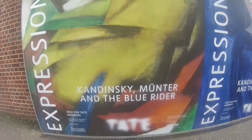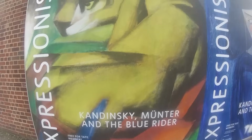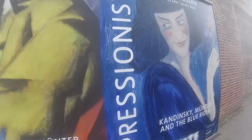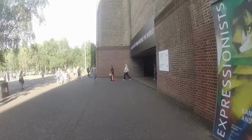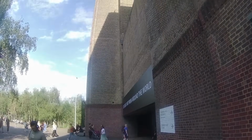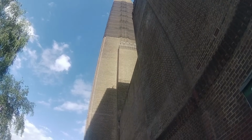Here you've got an example of a couple of exhibitions. The Sky Munter and the Blue Rider, coming, well, it's now between April and October, and as you can see, same thing as well. So it gives you an outlook as to what there is. As you can see, there's people going in and out all the time. There's people that are just sitting around, and you can see how tall the building is. It goes all the way up there basically.